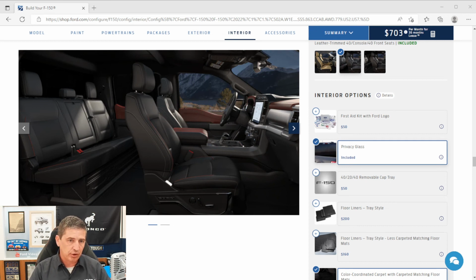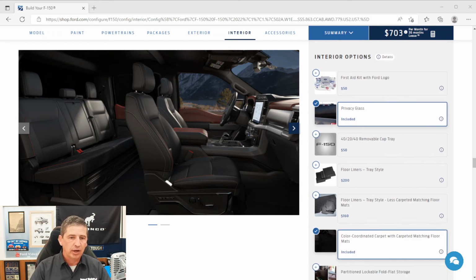Same way on the interior, as we go through some of these, like the first aid kit with the Ford logo, that easily can get through accessories and just be mailed to you and put in the vehicle. And actually you can't get the bench seat anymore, so that's not even showing up right now, which is kind of weird. But you can get some other things like the ashtray and such.